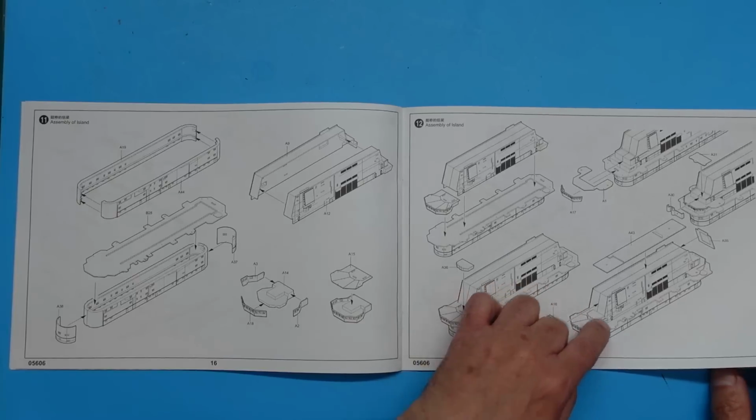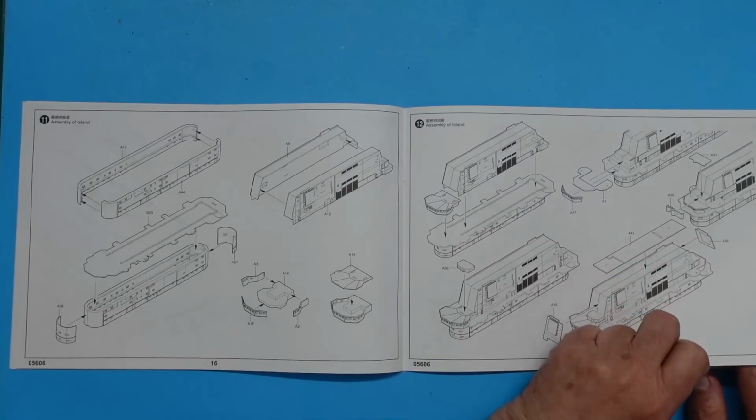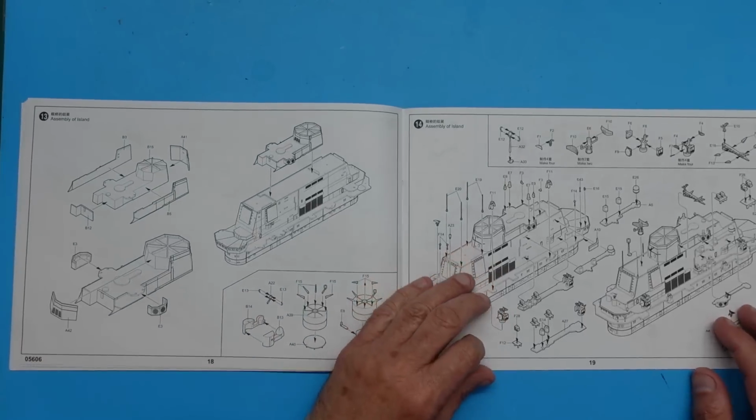Is this the right way? That's the right way up. It kind of looks upside down. It's a very weird sort of Lexington style bridge. It's very long. With all that lovely red decking on it, it's very pretty.